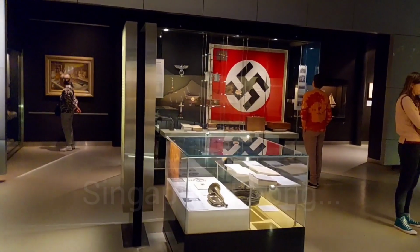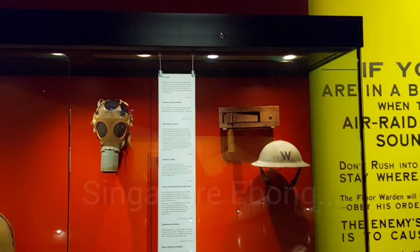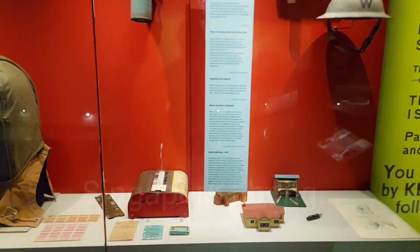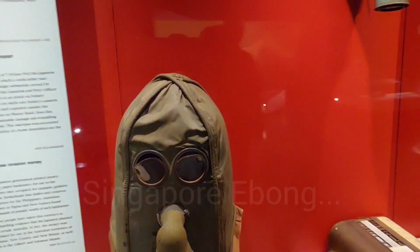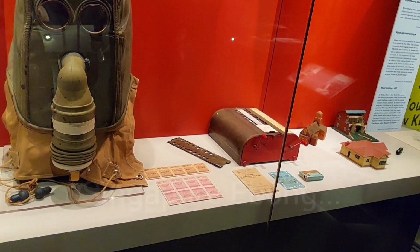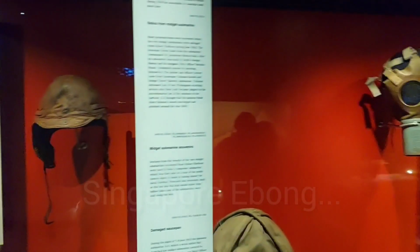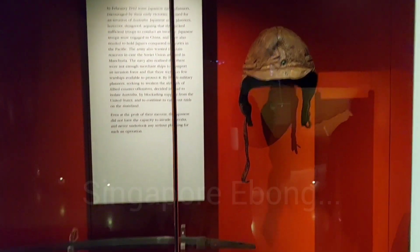So many interesting things to know. Right now I'm learning so many important facts which I actually didn't know earlier. Did you know the masks used for preventing the breathing of poisonous gases are also made for kids? You see this mask over here, this is a gas mask made for the babies and the kids. Well, I absolutely didn't know that. Did you guys know that? This is another helmet used by the pilots.